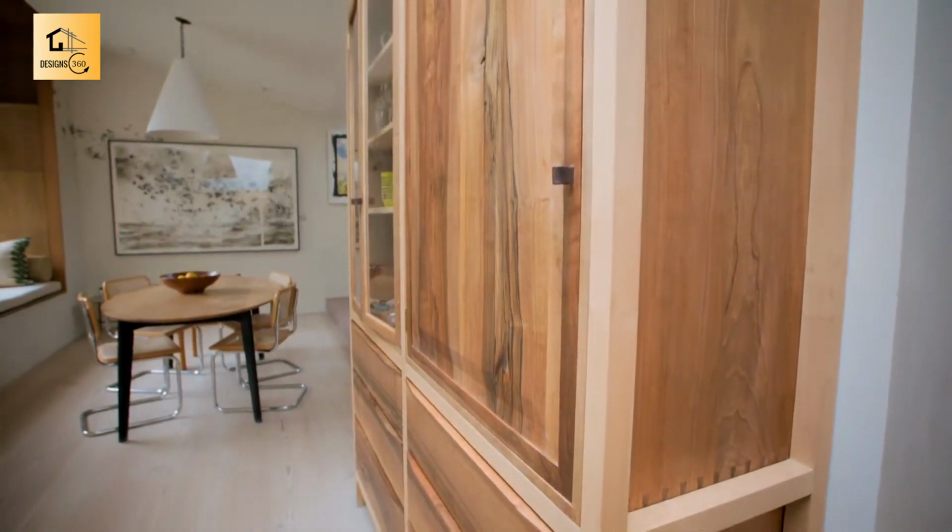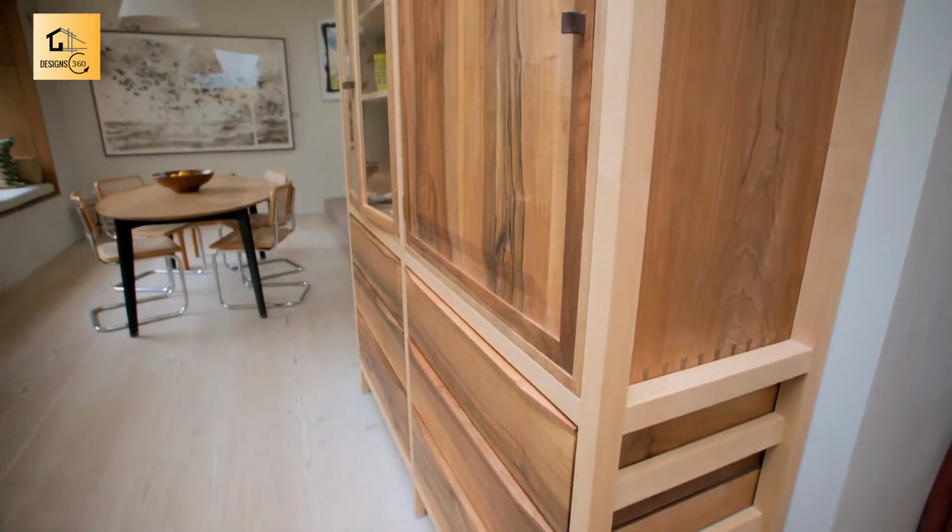This enchanting modern-day woodman's house is home to Max, Lucy, and their 5-year-old daughter, Sylvia. And like all good fairy tales, it started with a love story.